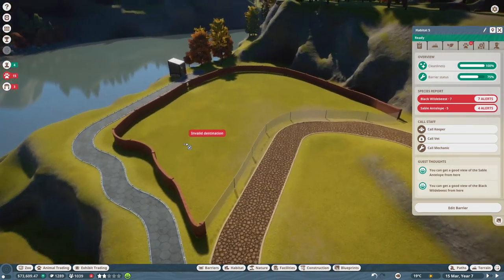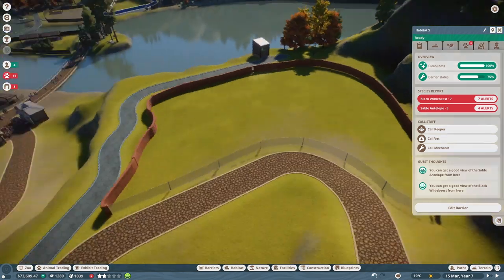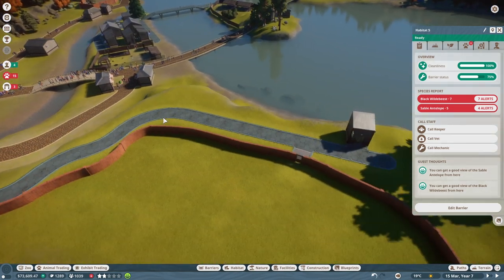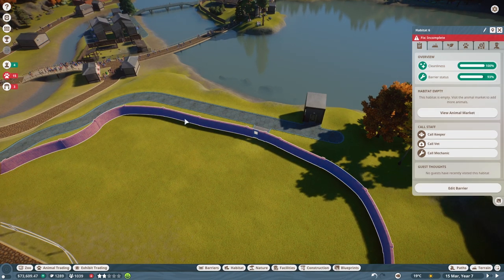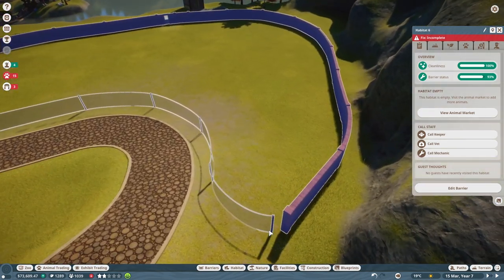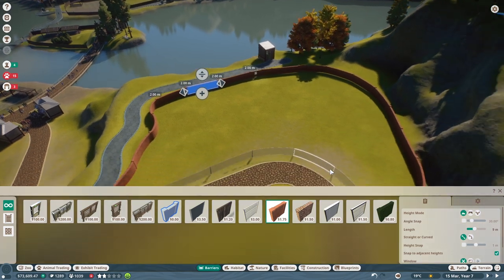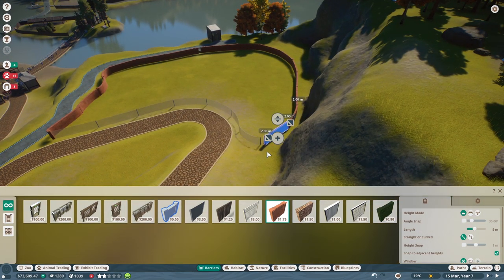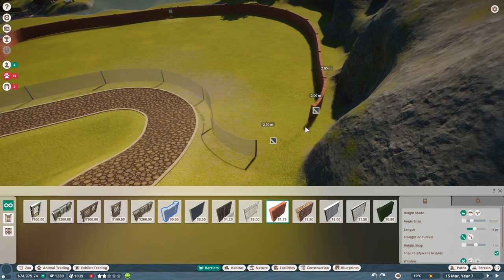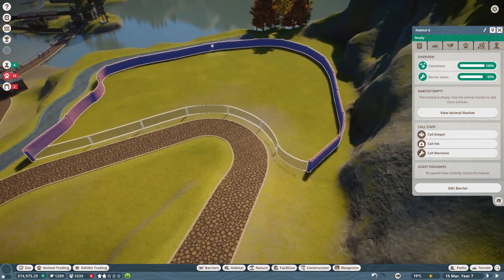What do you mean, invalid destination? They can go here, right? Why can't they go up here? Is that not a proper pen? Fix incomplete. Oh, okay. Is there a gap in the barrier? Yep. Oh no. How frustrating. Edit barrier. Ready. Okay, fine. Right, let's get the macaques in then.